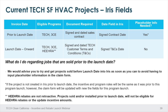Again, we will affirm that HEEHRA rebates are not retroactive. Projects sold and or installed prior to the launch date will not be eligible for HEEHRA rebates or the updated incentive amounts.